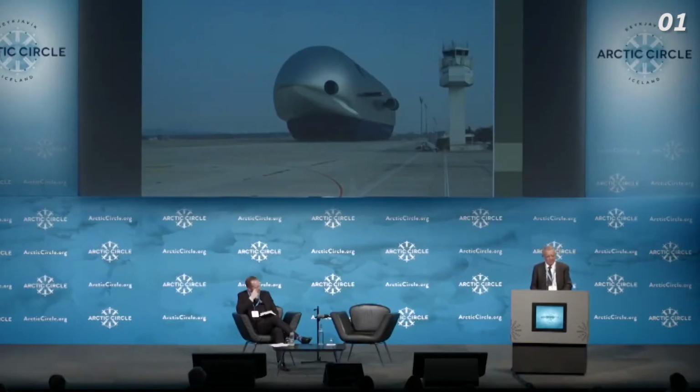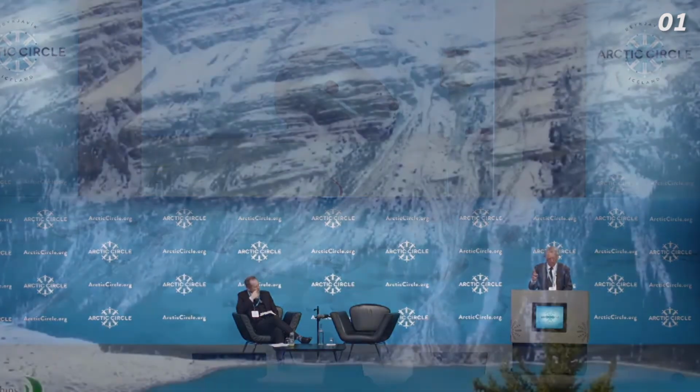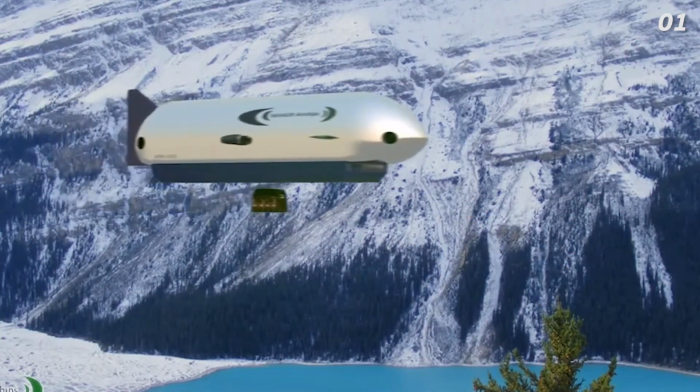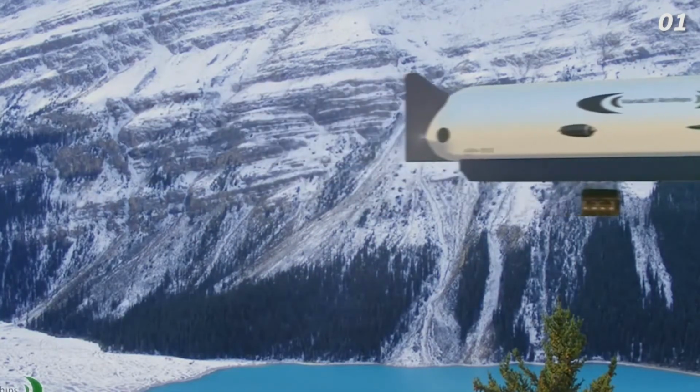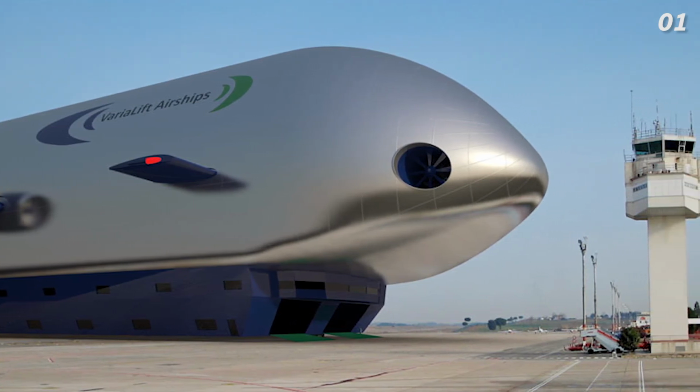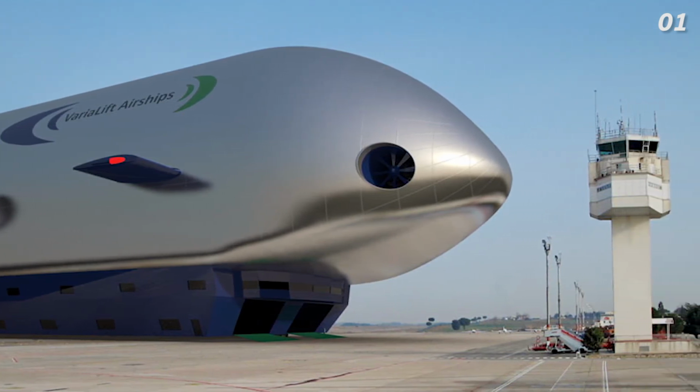A comprehensive study has been undertaken by Varialift to find a market for thousands of its airships. Professors, businessmen, and technicians acknowledge the Varialift concept as delivering the most successful model for legitimate large manufacturing special applications. This technology is sought to become a reality in no time, given the commercialization targets of the company.